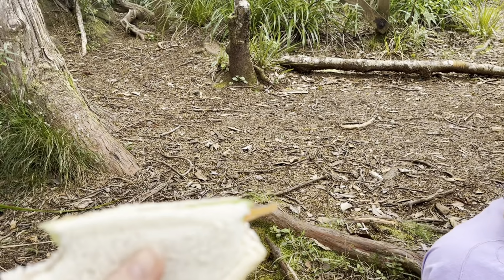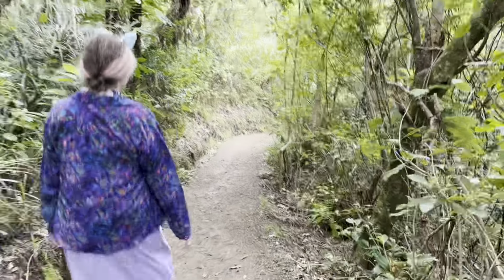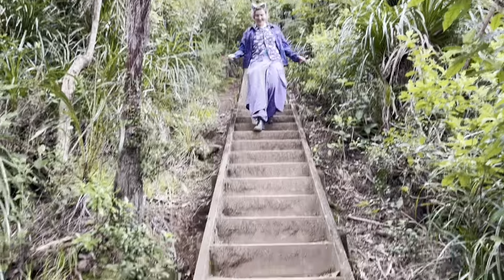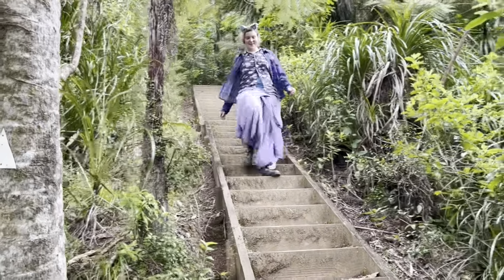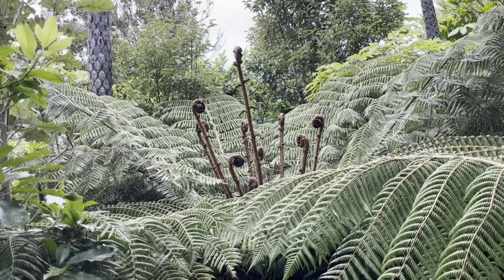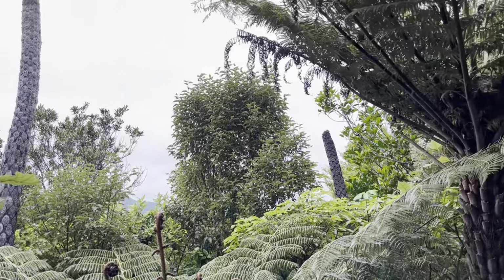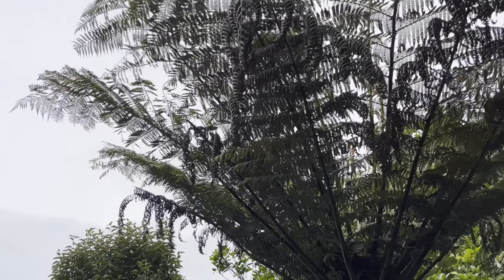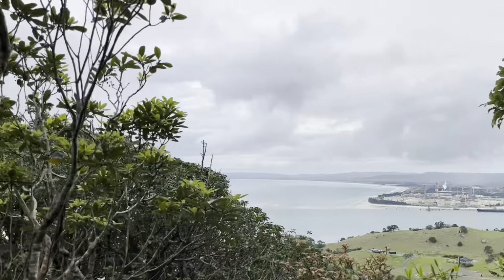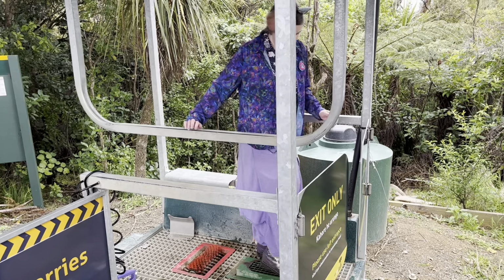Sandwich time. Look at those stairs. Oh yeah, good workout today. Exit time.